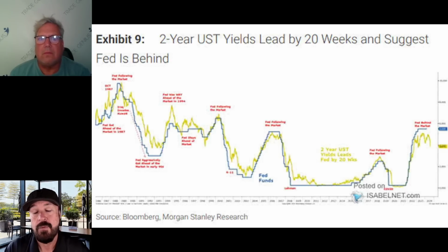Probably a quarter basis point cut into September, and then more cuts as we progress through the year after the election. I think that's where things are going to get a lot weaker. But I think Yellen right now, the other thing too is you've got to look at net liquidity, and we're starting to see that go up. The RRP, the reverse repo, is dropping. So those of you that get the newsletter, you see the net liquidity graphs, you'll notice that's going back up.